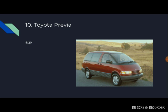This car, they don't make the Previa anymore, so if your headlight's broken, sorry for you. If your windshield wipers don't work, well, you can get some from the Sienna. That's all we can tell you. Interesting car, yes. But interesting enough for you to even get a 6 or 7? No.